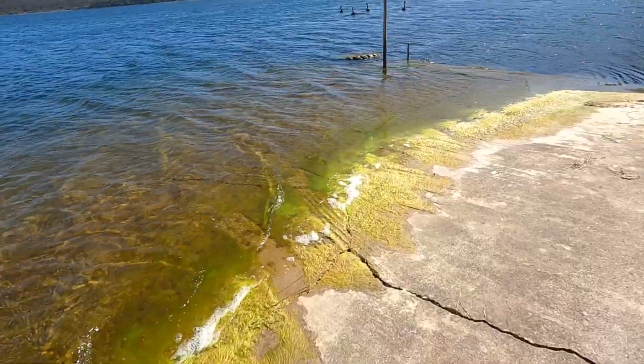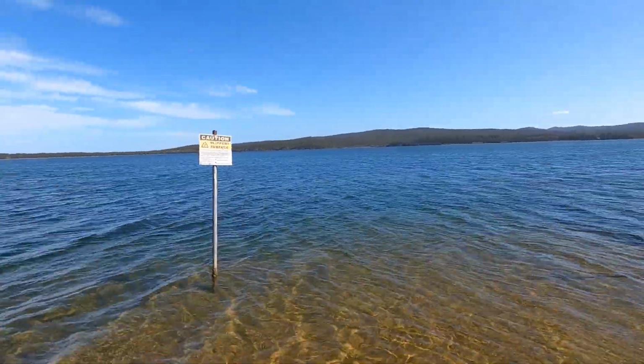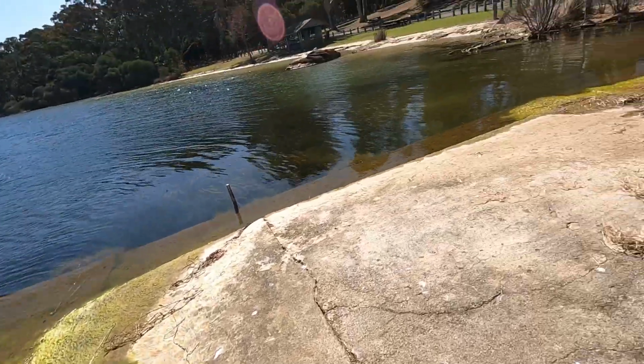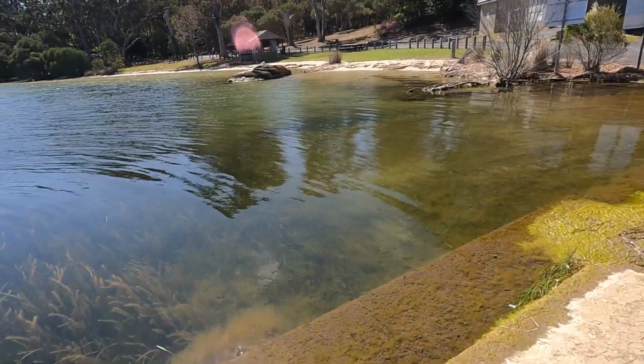And here's some of the tyre tracks of the last time it was used. So it does look like it's seldom used here. Word on the street, guys, is that you can get some pretty good hauls of prawns up here, but in the last few years it hasn't been fishing too well for prawns.